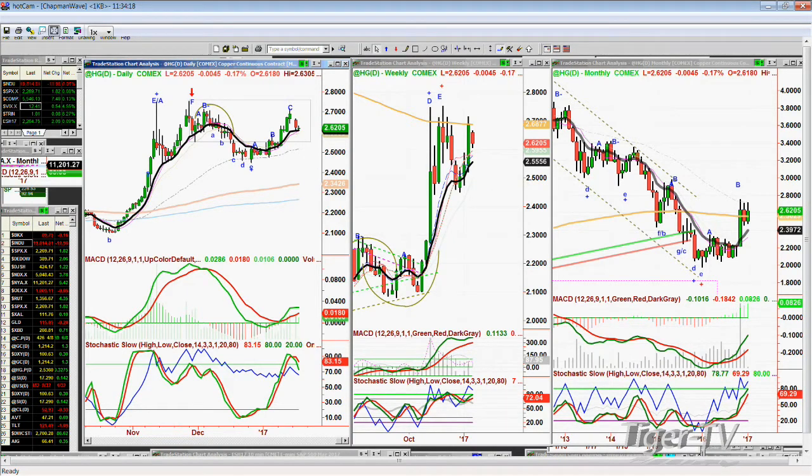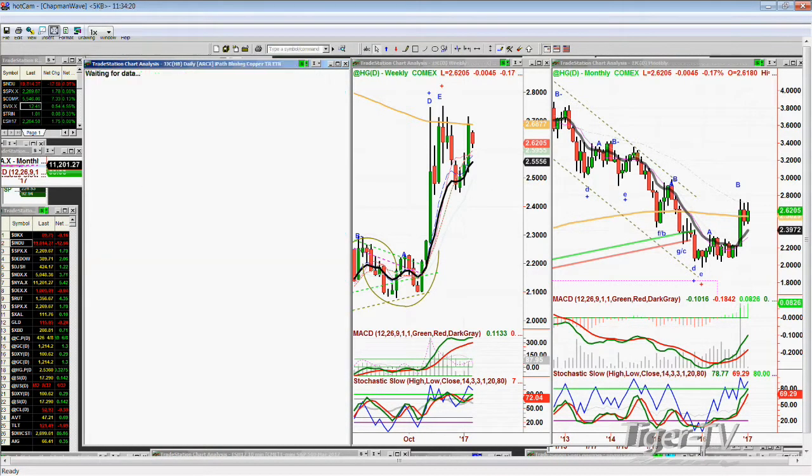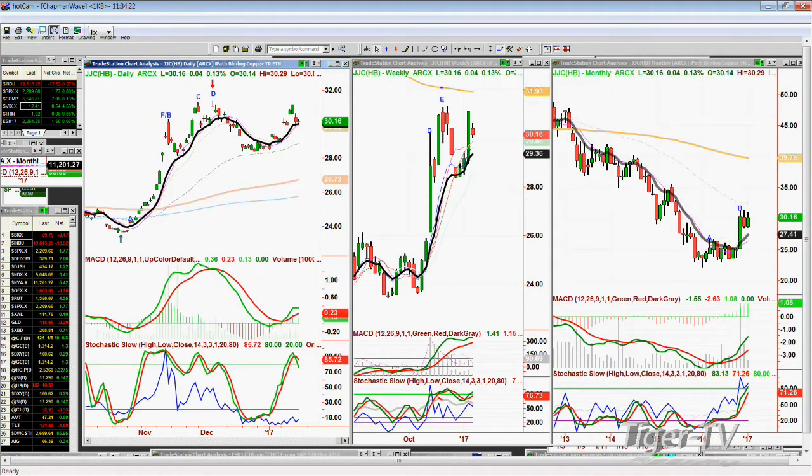Let's look at JJC. Is that JJC? I always get these wrong. iPath Bloomberg Copper, got it right. This is a peak A, B, C, D, E. Oh, you see, this is very interesting. This is what we've got in gold. Let me just double check. I don't want to speak out of turn. 28.41 and 28.40. Yeah, so that's an A, B, C, D. Peak D, just under the previous D.